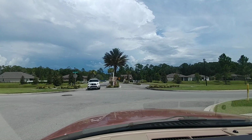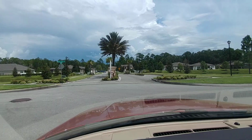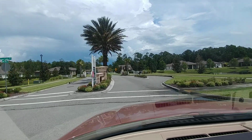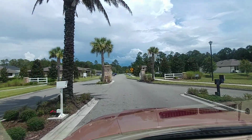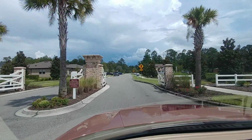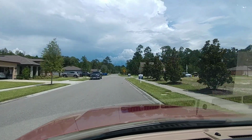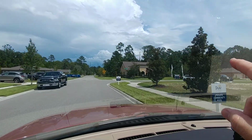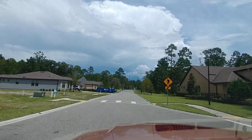I wanted to do a quick drive through the community up to these home sites that we're taking a look at. I literally just left the clubhouse, and now this is the entrance of Bridge Bay, which is going to have the gated section here. As we're going in, currently that is the model home. We're going to keep going straight.